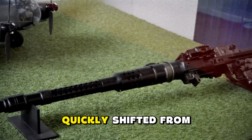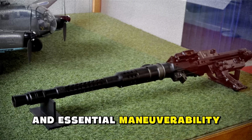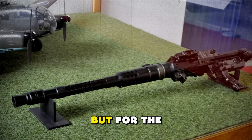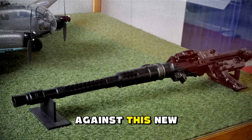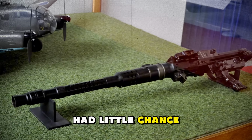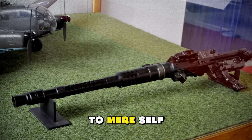The aerial combat quickly shifted from targeting bombers to a desperate struggle for survival against the escort pilots. The very speed and essential maneuverability that the MG-131's lightweight design preserved in the primary fighter was now desperately needed, not for the attack run itself, but for the pilots' frantic attempts at evasion and personal survival against this new, formidable foe. The enemy fighters, suddenly having to fight fiercely for their lives against the escorts, had little chance left to use their optimized bomber-killing guns. Their operational focus was tragically diverted from mission destruction to mere self-preservation.